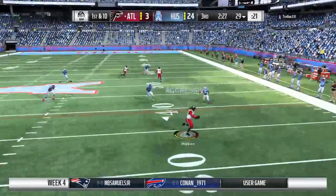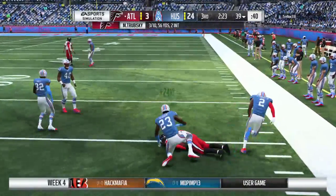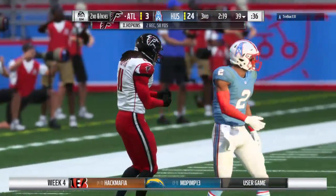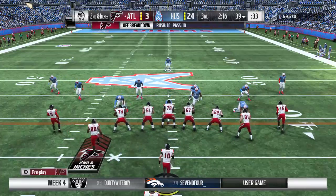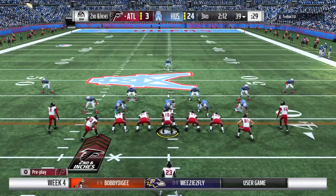Now a play fake here on 1st down. The hook up on the right side to Hopkins. And he showcases the spin, a pretty good gain before he's taken down. 10 yards on the pickup there, and it'll be 2nd down. So 2nd and inches after that 1st down completion went just shy of the marker.